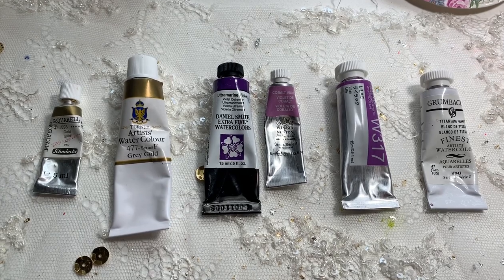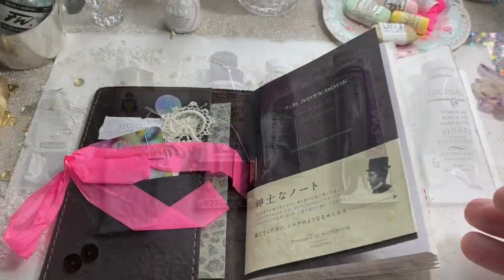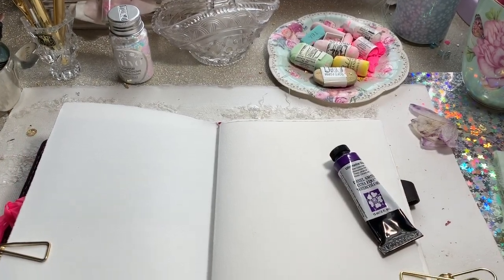And so again, we have just the different brands, and you can see how they're all packaged. Some come in the little 5 milliliter tubes, some come in the larger 15 milliliter tubes. Okay, so we're going to start with Daniel Smith.